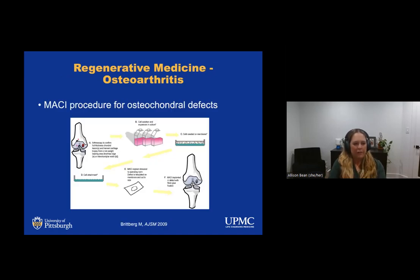And so I think, for now, the only thing that even comes close to something that I would consider regenerative medicine that's used clinically at this point is the Macy procedure, which is clearly a surgical procedure. For those of you who aren't aware, this is specifically for osteochondral defects of a limited size. What happens is the surgeons will go in and take a biopsy from the non-weight bearing portion of the cartilage. So you can see up here at the trochlea or at the intercondylar ridge. They'll take a little plug of cells, they'll digest it and expand it.